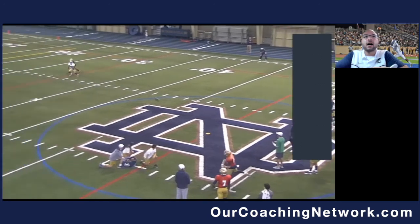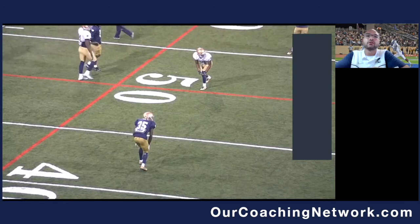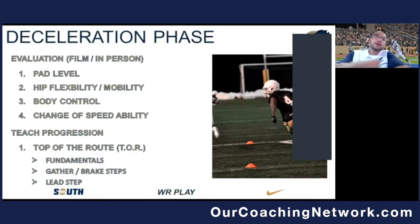But again, it's about just closing the ground. Get the DB out of his pedal, get him uncomfortable. It all starts with the speed off the ball, back in the near hip. Love all that stuff.